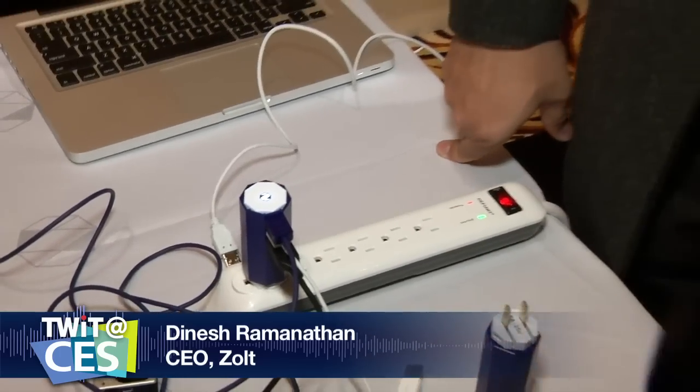And now we get to the price. It's available at $99.99 retail. It's going to be available in the market in May. You can, starting tomorrow, pre-order this for $79.99 on our website, gozolt.com.